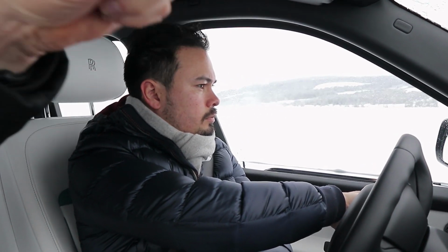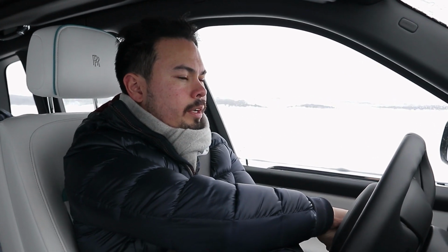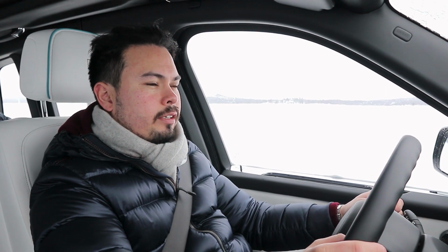And of course, we have cameras in the top of the windscreen looking at the surface ahead, and it's calibrating the suspension. You want me to give it more lock? Well, that's with everything turned on. Let's turn everything off. Let's see if we will be able to drift in a Cullinan.